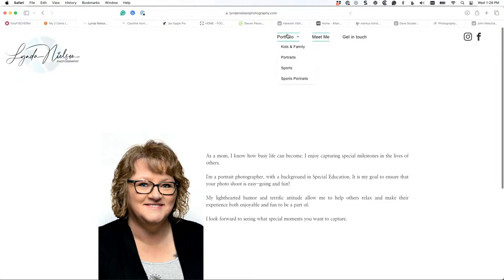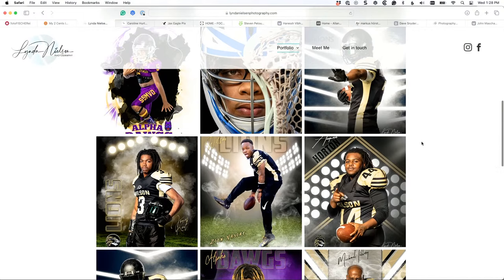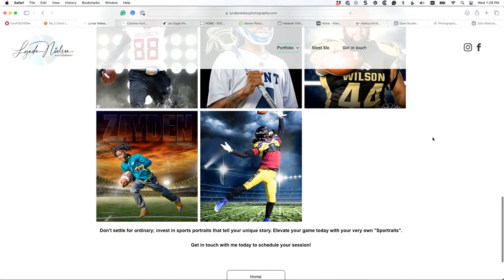And I want to look at your sports portraits just because I like sports portraits. But see, look at these. These are nice, big. These are well done. Ooh, these are really good, actually. These are better than well done. You're smoking it.